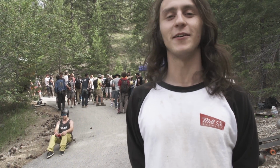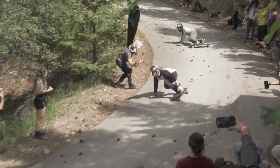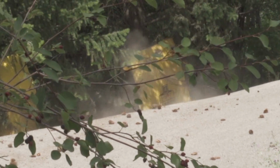DEADMAN'S is great as long as you stay out of that massive hole over there, which I didn't do today. Is not fun. I've never been in there before, and I don't want to go in there again. I'm real dusty now.